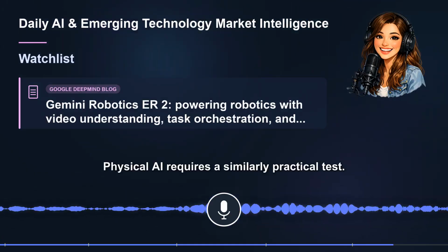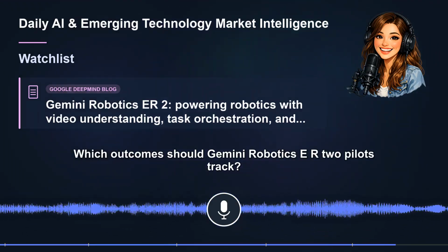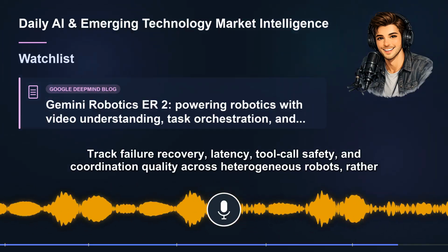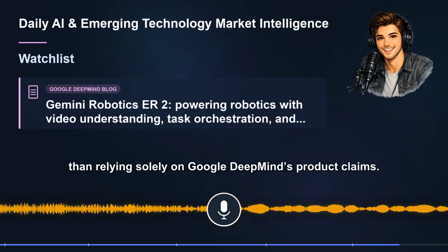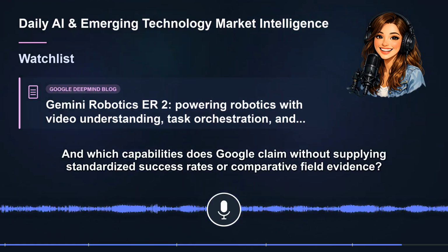Physical AI requires a similarly practical test. Which outcomes should Gemini Robotics ER2 pilots track? Track failure recovery, latency, tool call safety, and coordination quality across heterogeneous robots, rather than relying solely on Google DeepMind's product claims. And which capabilities does Google claim without supplying standardized success rates or comparative field evidence?